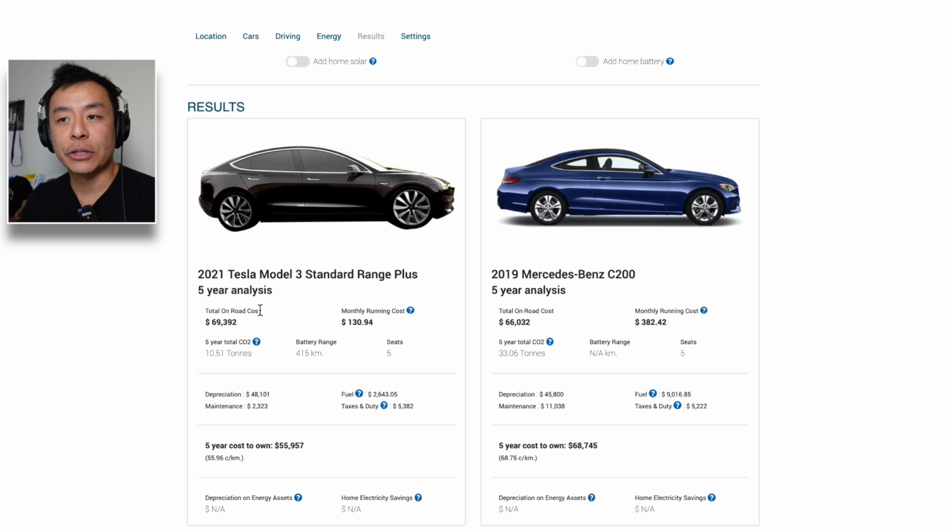So the total on-road cost for a Tesla Model 3 is $69,392. A total on-road cost for a Mercedes-Benz, $3,000 cheaper, $66,032. And the monthly running cost for a Model 3 is $130.94, whereas the Mercedes-Benz, $382.42. And you're asking me what is involved in the monthly running cost.